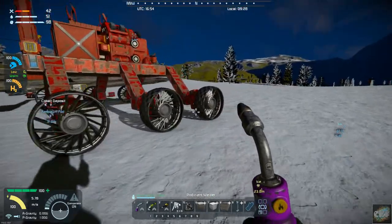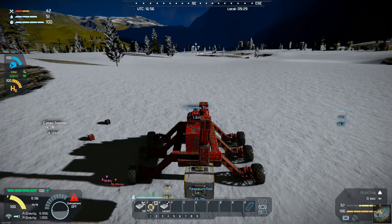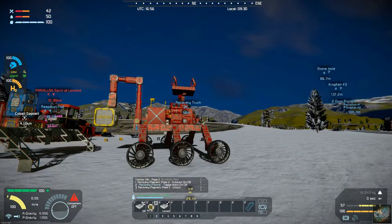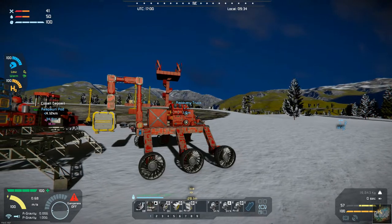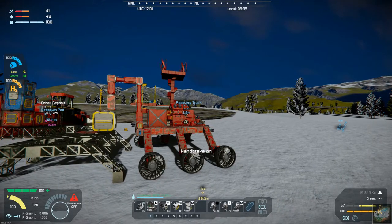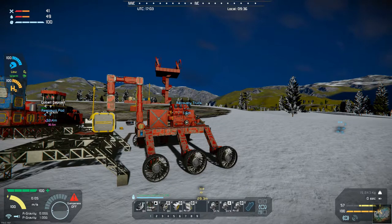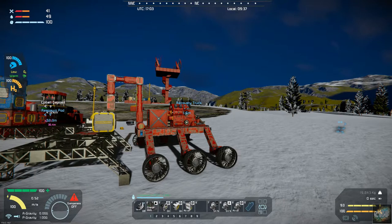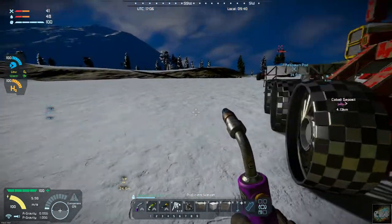Okay, let's back that thing up. All right, I think let's turn the brakes off and let's give it just a little bit of juice. Okay. Let's bring it back a little farther. Okay, I think that's about as far back as we can get with this one. Okay, I think we're going to have to do the rest from outside. Let's go see how it's lined up.